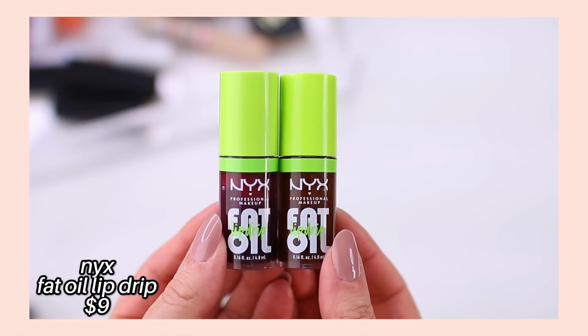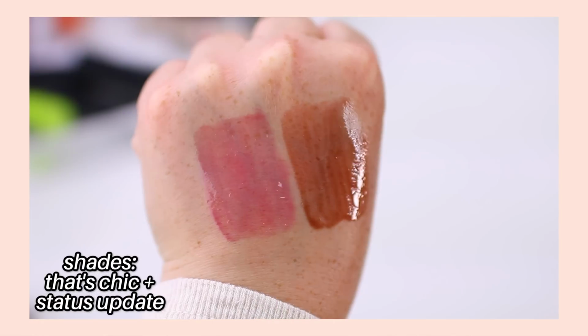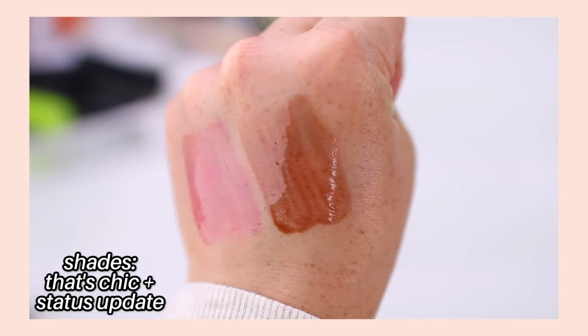I've heard a lot of people say this applicator is very similar to the Dior lip oil, and I've heard some people say the formula is similar. I actually haven't tried that one, so I can't say for sure, but I will say this is a really nice, long-lasting formula. They do market it as a lip oil, and honestly, I find the formula to be maybe more similar to a lip gloss. But either way, I don't find it to be sticky, but I feel like there is still longevity to it. It's very glossy, super shiny. It gives your lips that wet look.